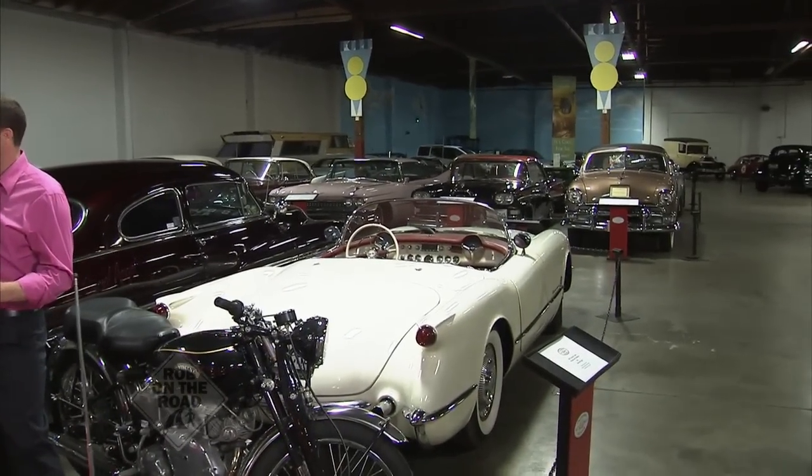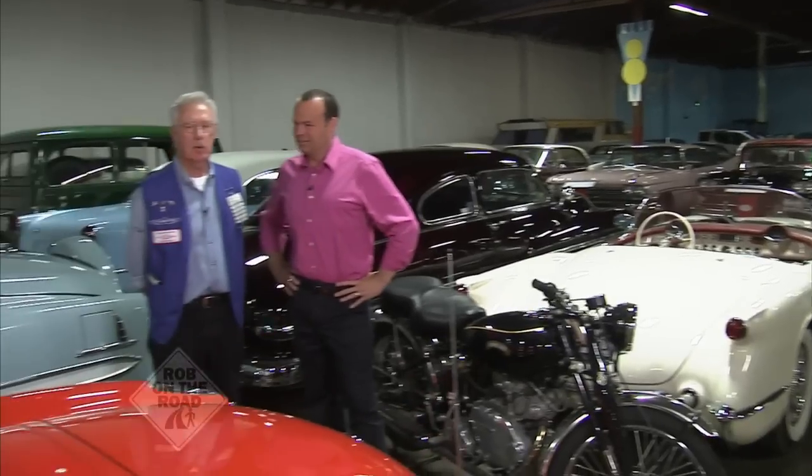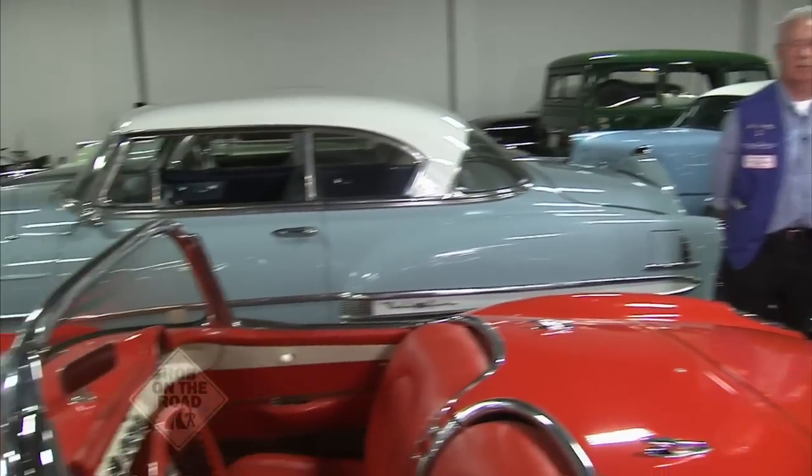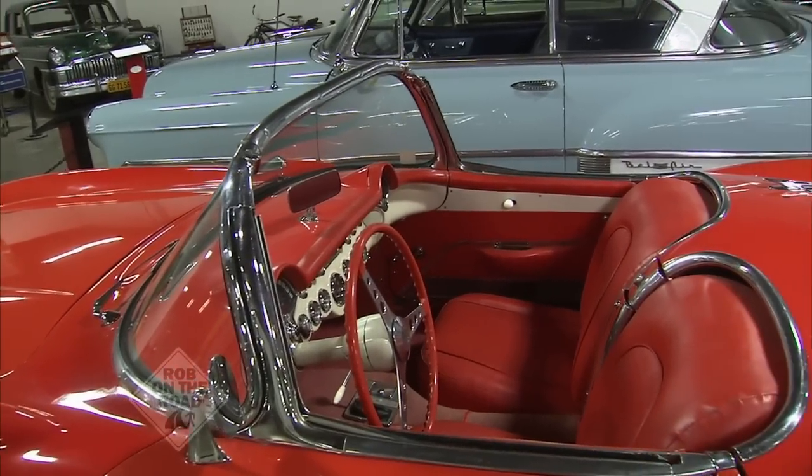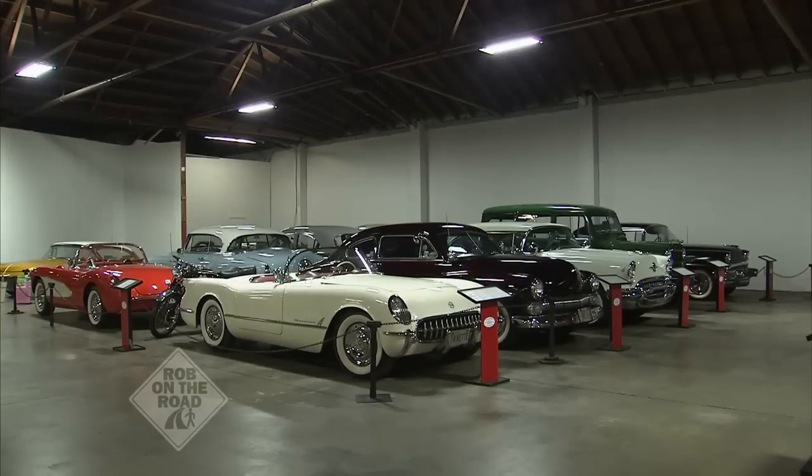So this area is called the parking lot. Lots of different cars here, a lot of them from the 50s. Right. These are typical of what you would see in a parking lot in the 50s. Maybe not too many Corvettes, but you would see Chevys and Oldsmobiles and Buicks and Mercurys here.